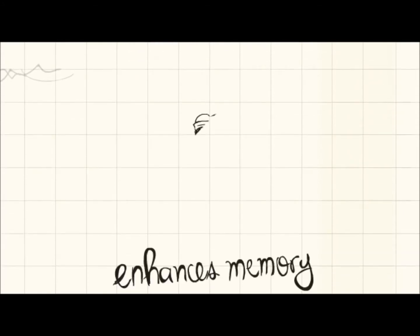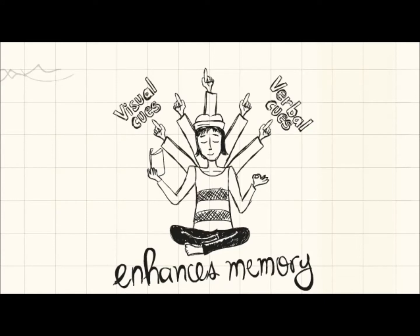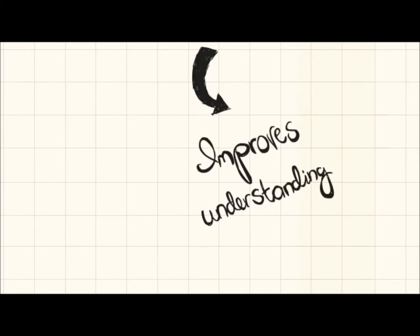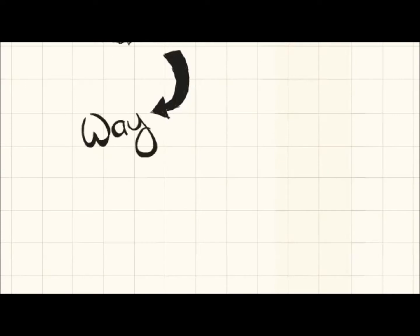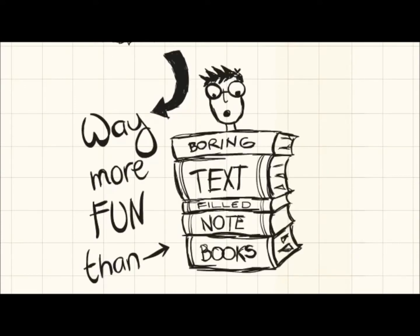Well, it enhances your memory and retention of information mostly because you now have access to multiple cues, which will help you remember what you need to know. Visual note-taking improves your understanding of the lessons you're supposed to learn because you're not just jotting down what the teacher or the book say, but you're exercising your brain by connecting the verbal material to the visual material. And of course, it's way more fun compared to boring old text-filled notebooks.